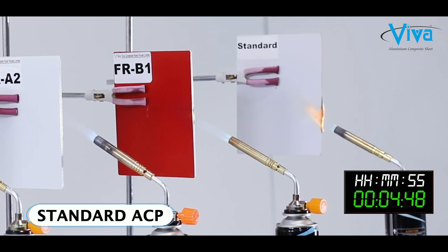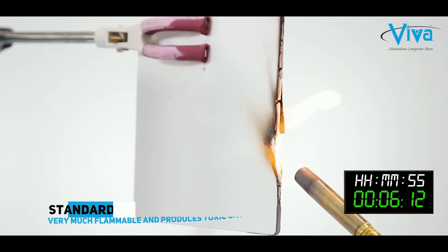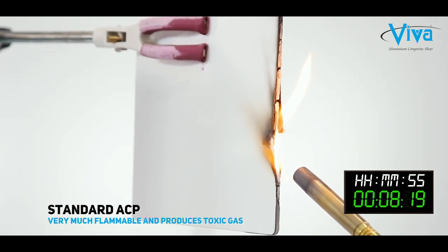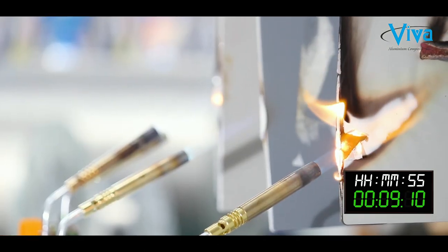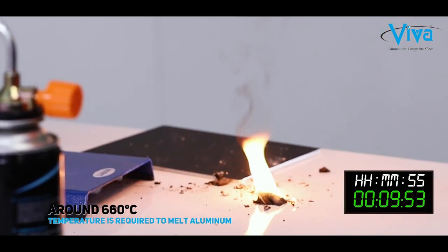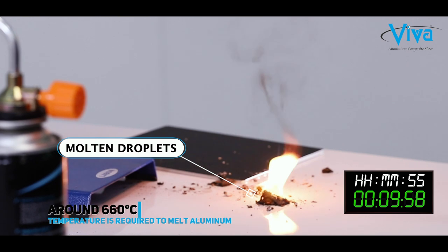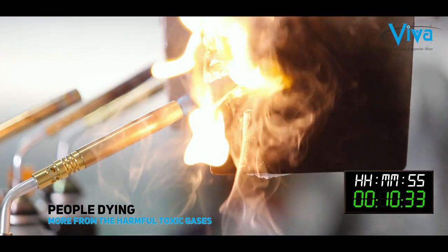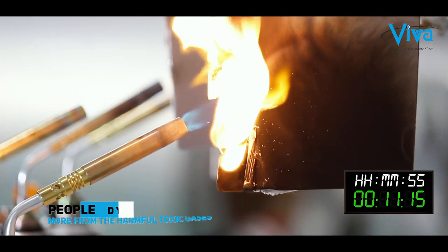We will show an analysis of standard ACP sheets, which have an LDPE core. The standard LDPE core ACP sheet is very flammable and produces toxic gas, which is very threatening at the time of the fire. Along with toxic gas, you will notice molten droplets too. People die more from the harmful toxic gases than from the direct flame in a fire.